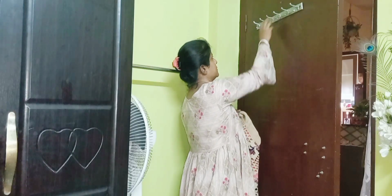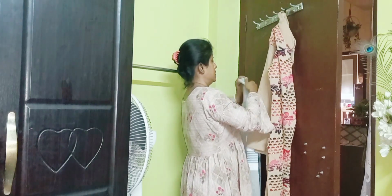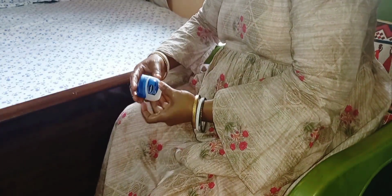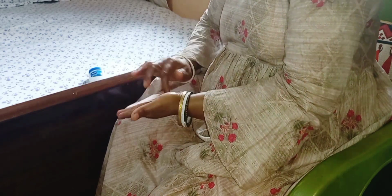This time our wardrobe's condition is pathetic due to woolen clothes, so I hang them behind the door. I usually apply Vaseline every time whenever there is water related work.